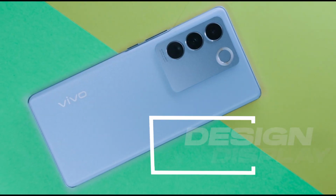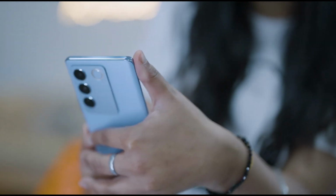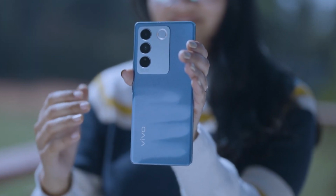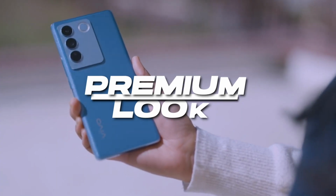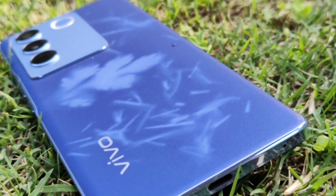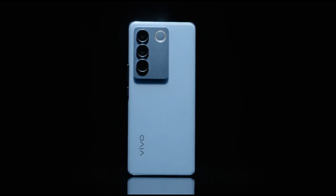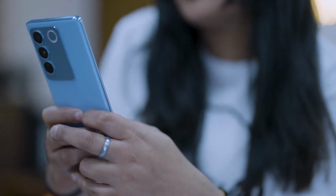Vivo V27 Pro design and display. Highlight feature of the Vivo V27 Pro is its design. The phone has a curved front and back that merges into the plastic frame to give it a premium look. The rear panel, much like its predecessor, has a Fluorite AG Glass which changes color from light to dark blue within a few seconds when UV light or sunlight hits it. Vivo calls this color Magic Blue.